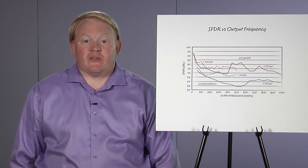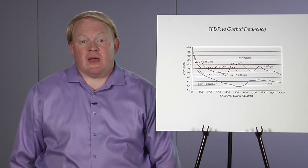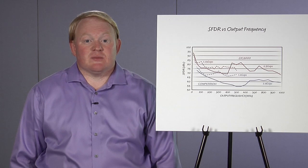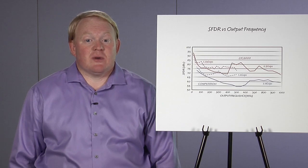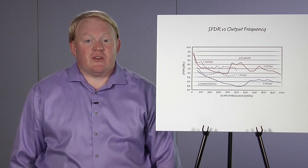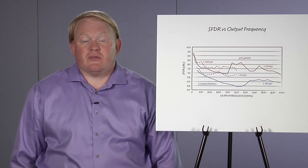The analog output performance of the LTC2000 is unmatched. The noise spectral density is better than 158 dBc per megahertz up to 500 megahertz. It also has spurious-free dynamic range better than 74 dB up to 500 megahertz and better than 65 dB SFDR for output frequencies up to 1 gigahertz.